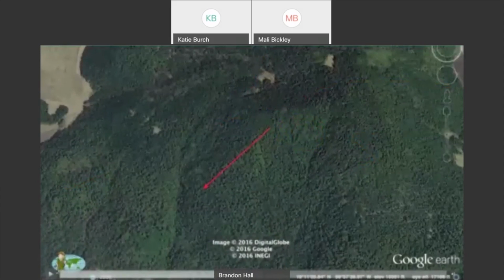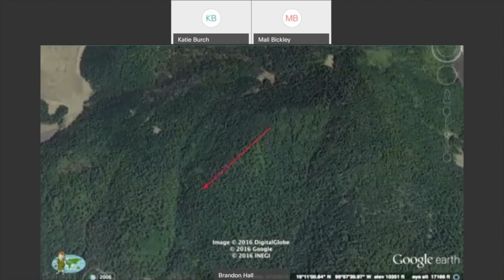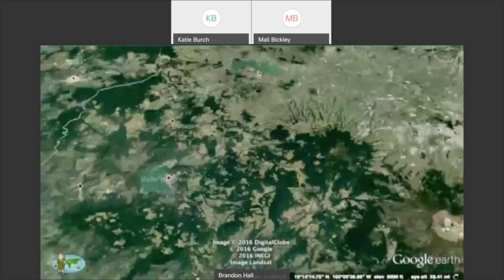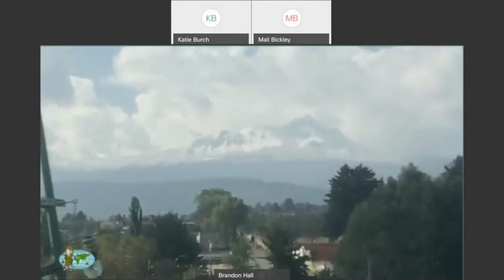All right, so let's keep going here, explorers, and let's go down and see what it's like on the mountainside at Piedra Herrada. So we're going to go down there and actually hike on the ground here today on our virtual field trip of the overwintering sites. So let's do it.